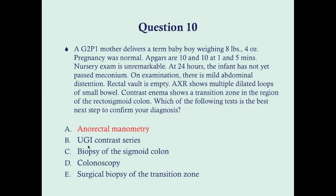Upper GI contrast series is going to tell you pretty much nothing that the contrast enema didn't show you. Biopsy of the sigmoid colon is a little too invasive, and plus the sigmoid colon is probably not going to be affected because the transition zone is the rectosigmoid. Colonoscopy will tell you absolutely nothing.